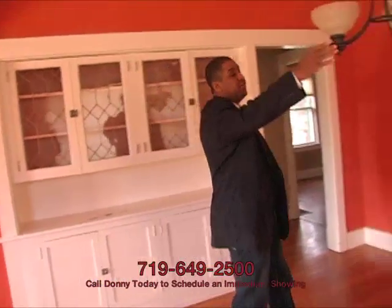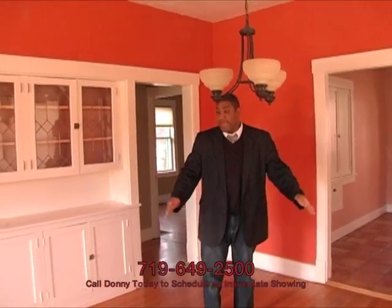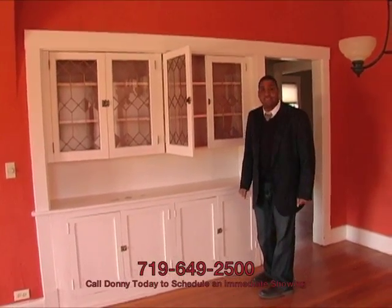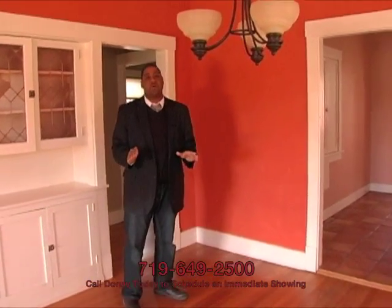We continue this way into the dining room. So you've got a chandelier that hangs down here, and you would just kind of set down your formal dining table here, and you've got some built-in cabinets and so on for storage of the glasses and your plates or things like that. So again, this thing is just fraught with old world charm, but it's at a price that you really can't get this much square footage for in this neighborhood anywhere else but right here. So that makes it a really good deal.